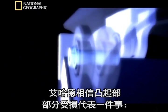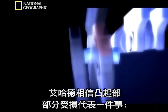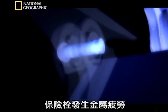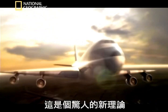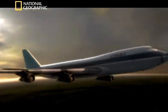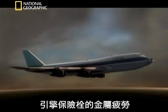Earhart believes that a partial failure can only mean one thing: metal fatigue in the fuse pin. It's a startling new theory. Could metal fatigue in the engine's fuse pins be at the root of the disaster?